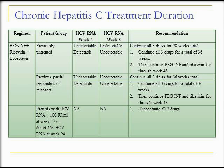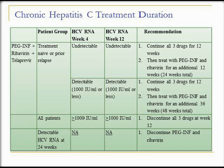If the patient has a really good response, you may be able to get away with about 28 weeks minimum. So the nice thing about these drugs is it's allowed shortening of the regimens if the patient is a good responder up front. So keep in mind that it's not the standard recommendation to go to 48 weeks unless you have poor response up front. So here's the treatment duration recommendations. Here's the other one, for telaprevir. You can see here similar recommendations. You can go to 24 weeks total if the patient has a good response. Otherwise, you may be up to 48 weeks.